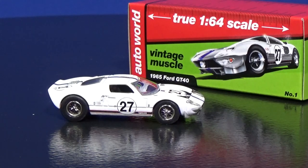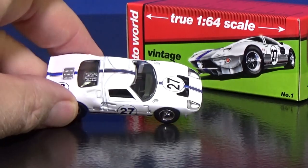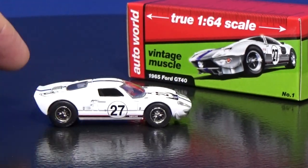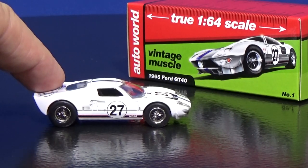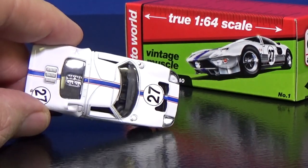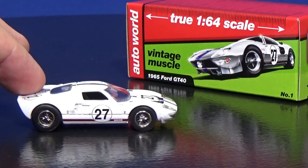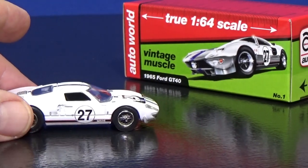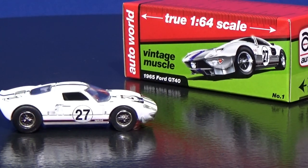I'm opening up all of the version B releases. That's why you see the white sample of the Ford GT. As much as I like the Ford GT, I'm not a huge fan of the Auto World version. Yes, it's true 1/64 scale, but it's tiny. It makes it seem so small. I had no idea that the car is really proportionally this small. I went online to check, and the Ford GT this year, the 1965 Ford GT40. I had no idea that it was such a tiny car.